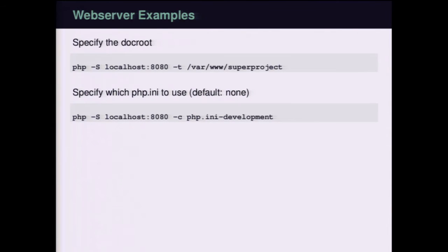Some other cool things, it takes an argument for the doc root. So if you're running this command from somewhere which isn't where the files are, for example, if you've got it running under supervisord, something which is going to bring it up if it dies, you can give a switch for the doc root. You can specify which php.ini to use.